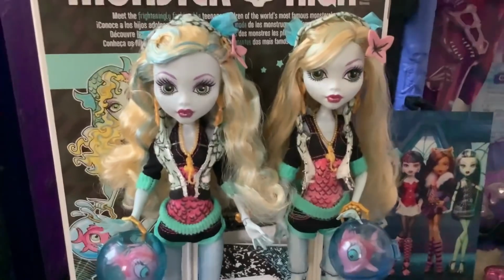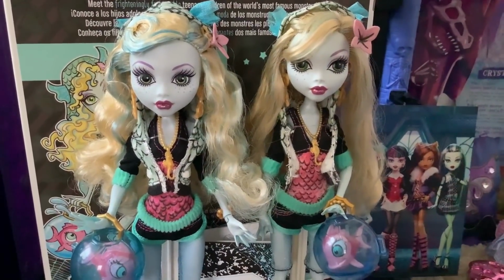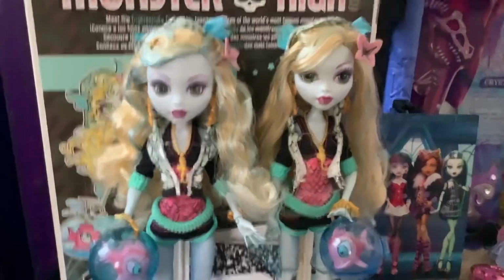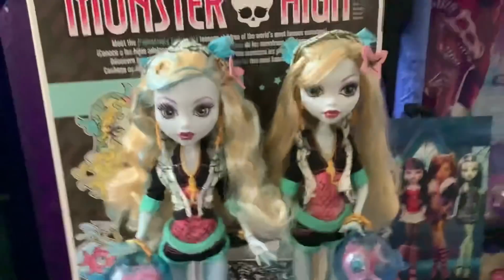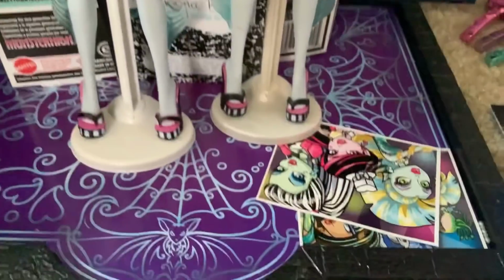So yeah, these dolls, once again, are available on Mattel Creations right now internationally. So if you live in another country outside of the United States, it should be available for you, though you will have to pay import tax, which I know sucks, but it beats paying like $100 to scalpers.